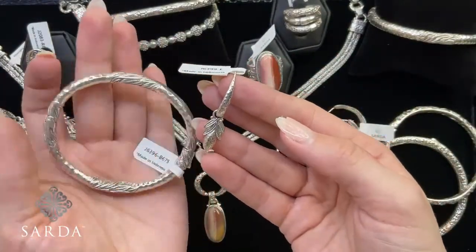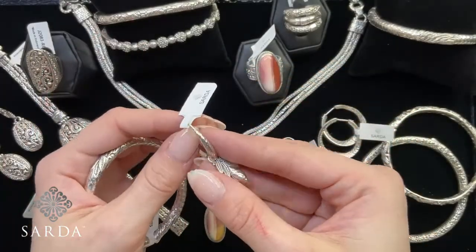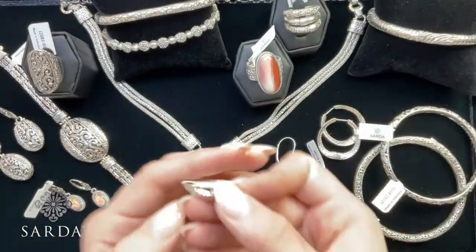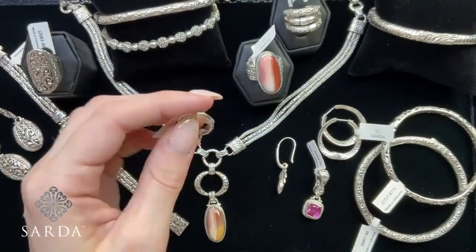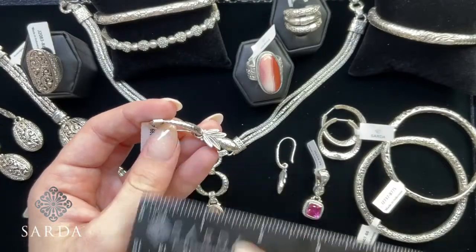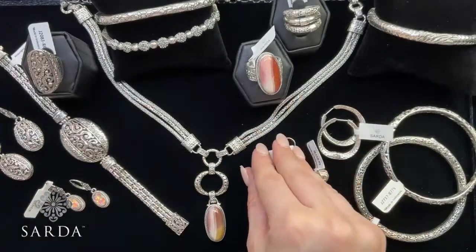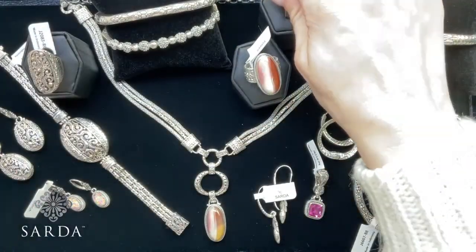So J6399 are the Peace Be Still earrings. They do match back to that bracelet, which was J6396. Earrings are $69.99. And these are a little over 1.5 inches. That ear wire.